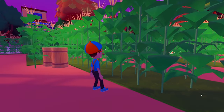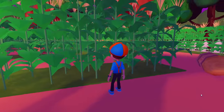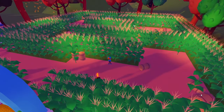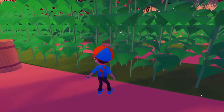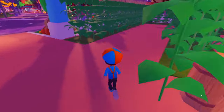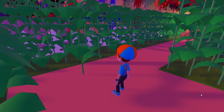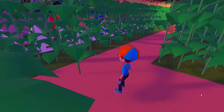Uh-oh, but we're in a corn maze. Yeah, a corn maze is kind of like a puzzle. A big puzzle! Whoa, there's so much corn! And you walk through it to try to get to where you need to go, to the other side. But today, we need to go through this maze to find some jack-o'-lanterns.